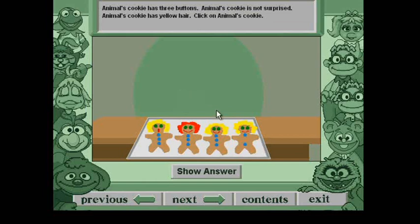Animal's Cookie has three buttons. Animal's Cookie is not surprised. Animal's Cookie has yellow hair. Click on Animal's Cookie.